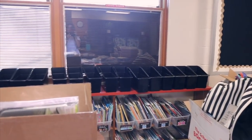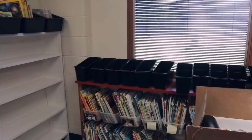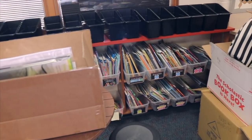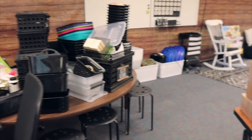I ended up putting my book boxes on top of here. I can't remember if I showed you that or not, but I did end up printing labels for those as well. So I'd love to stick those on there. Maybe today, maybe Thursday, we'll see. And then I need to go through my library still. I probably will not do that in today's vlog because that's a ton of work and I'm not mentally prepared for it. I need to start thinking about where these bins are gonna go.